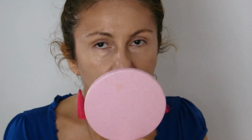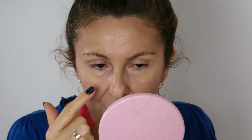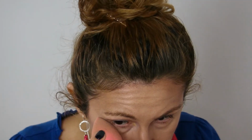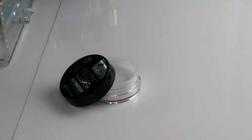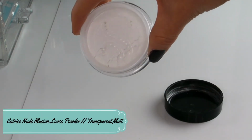Great. Now the next step that she's doing is baking her under eye area and this part of the chin. I will attempt to bake my under eye area, but I will tell you that if I bake underneath my eyes, I will get a horrible crease. But I will do a different type of bake. By the way, the setting powder that I've used is this Catrice Nude Illusion Loose Powder in shade Transparent Matte.